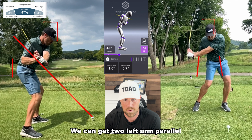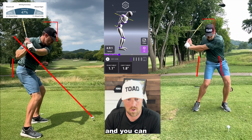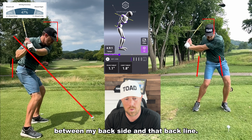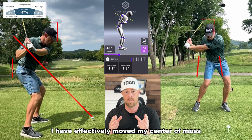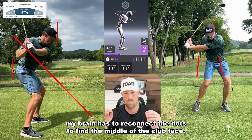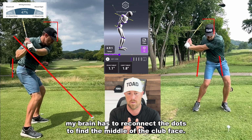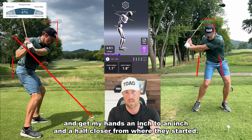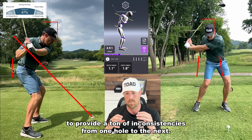We can get to left arm parallel, and you can see the amount of daylight I have created here between my backside and that back line. I have effectively moved my center of mass 1 inch to 1.5 inches towards the golf ball, which now my brain has to reconnect the dots to find the middle of the club face. I have to calibrate and make that adjustment with my hands and get my hands 1 inch to 1.5 inches closer from where they started. So you can see how that's going to provide a ton of inconsistencies from one hole to the next.